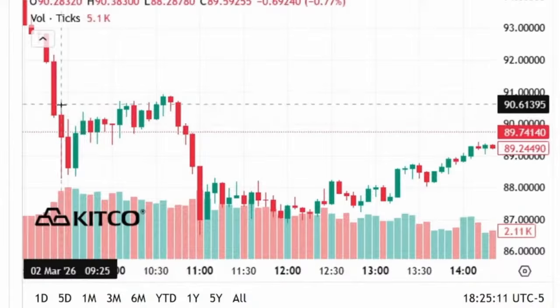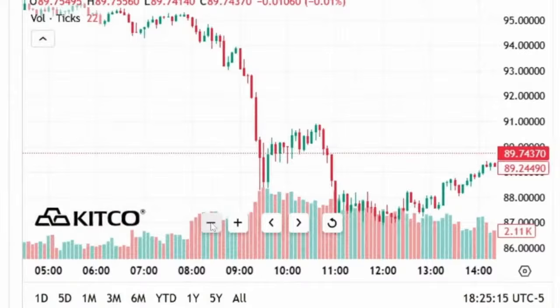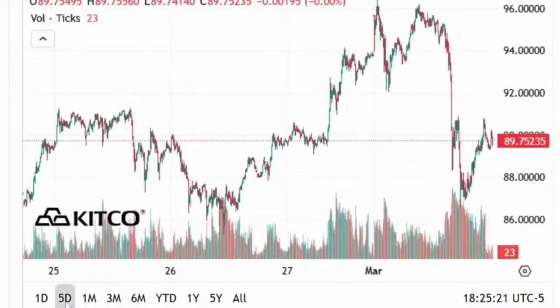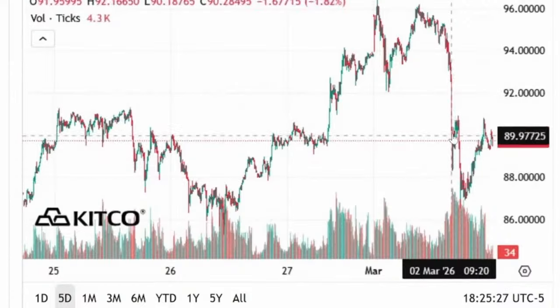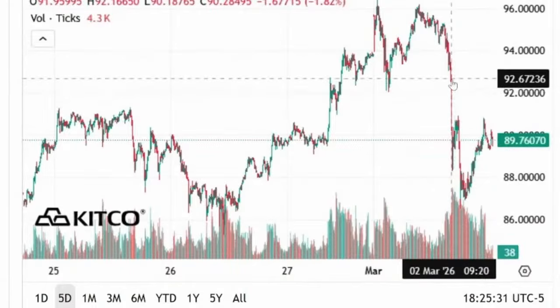People are calling it a crash. When we dropped from $120 an ounce down to $68, $70 an ounce, people are calling that a crash, but really it's a correction. And in a minute, I'm going to explain and show you what we're seeing on the chart that is really positive news for this silver price.